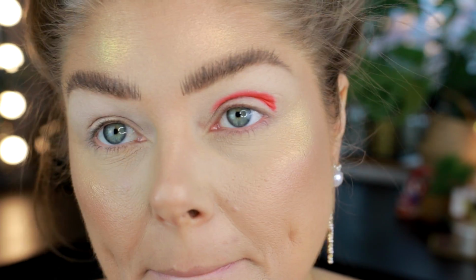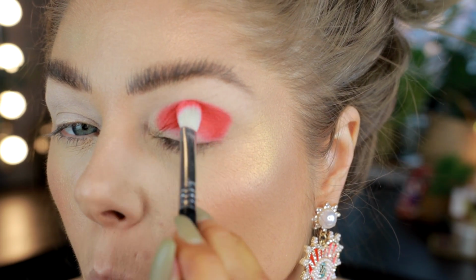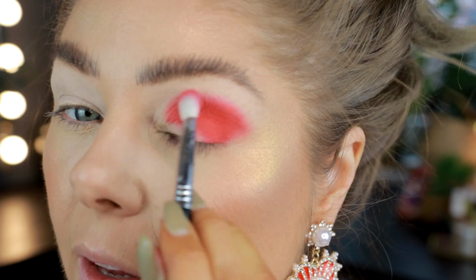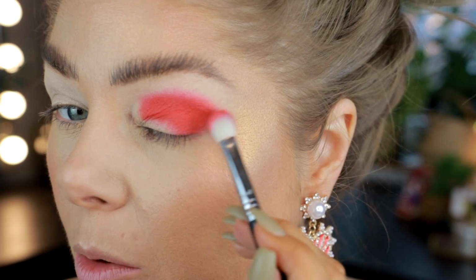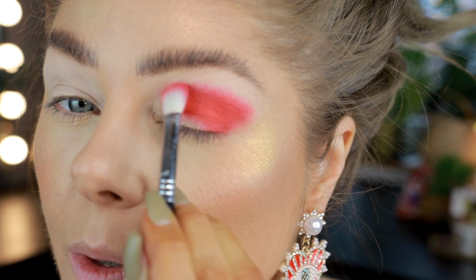Wow. Okay, I'm just going to blend this edge out a bit, and then we can go in with the darker red. But this is very impressive.